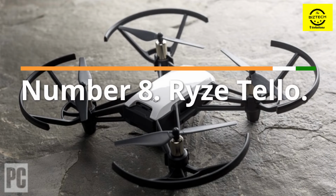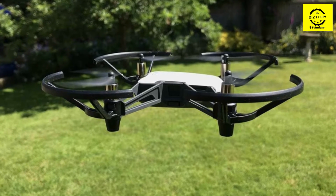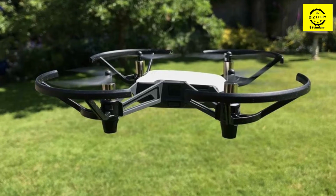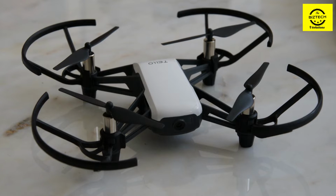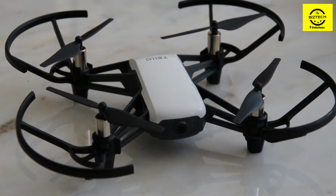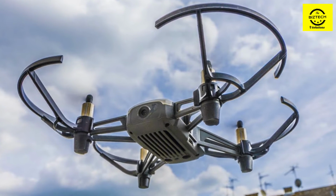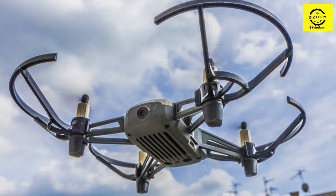Number 8. Ryze Tello. The Ryze Tello is a pleasant drone for first-time flyers because it is simple, lightweight, and economical. Despite its low price, the Tello packs a punch. The battery lasts a respectable 13 minutes, and the Tello can hover in place and execute a variety of automatic tricks thanks to downward-facing sensors.